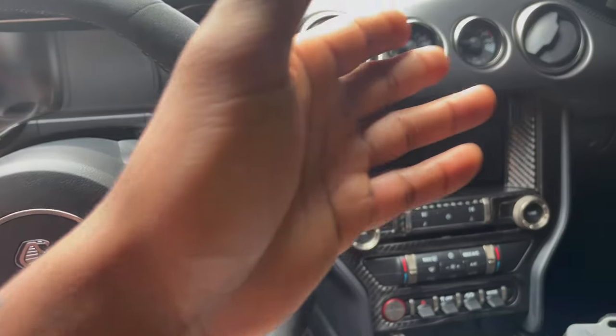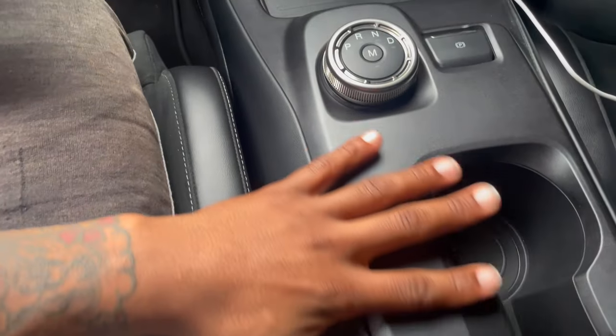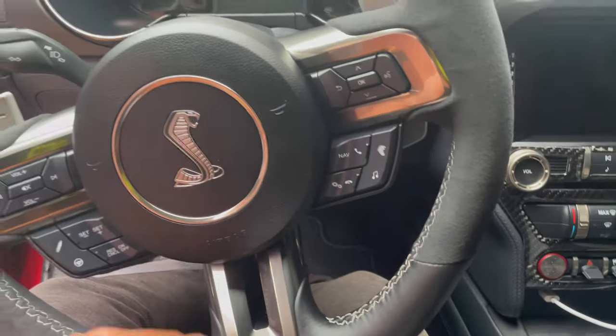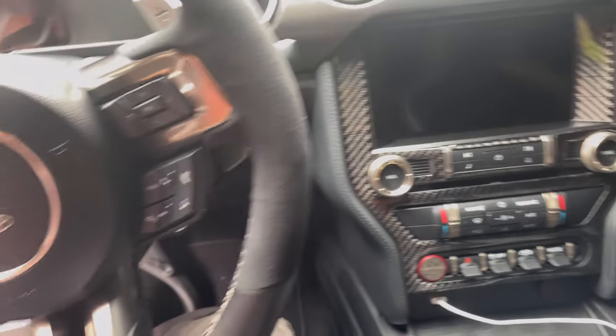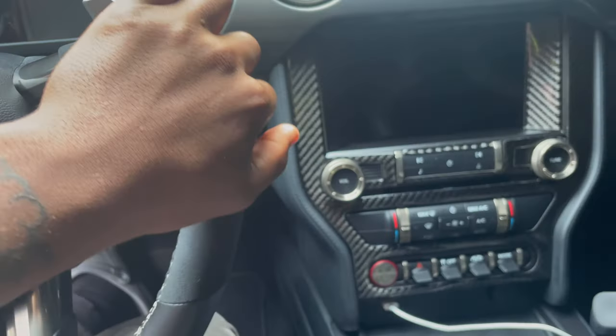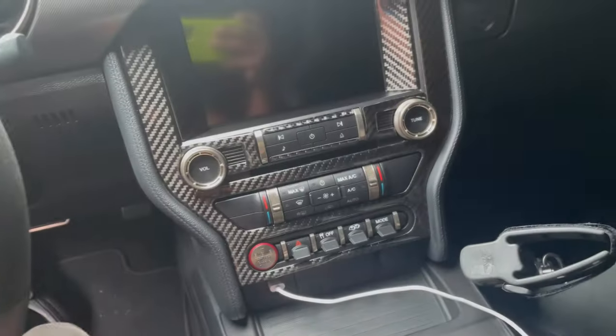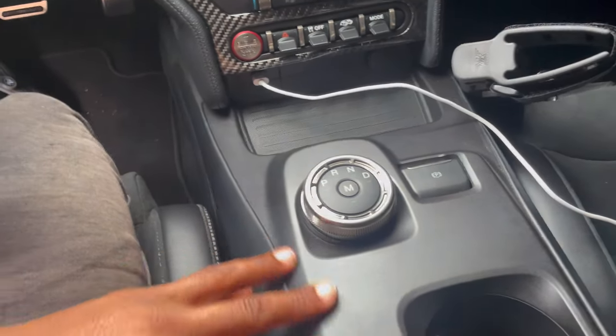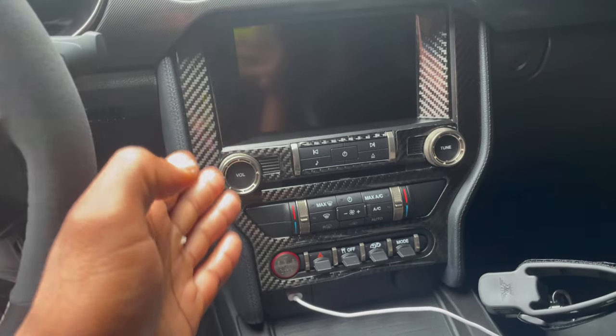That carbon just fits this car. And if they would have done this in carbon, come on man, Ford, y'all should have done this in carbon or something. The Alcantara steering wheel is dope, you know. You got the digi dash, the DCT. And then you just kind of left this with no class. But that carbon actually made it look really good.